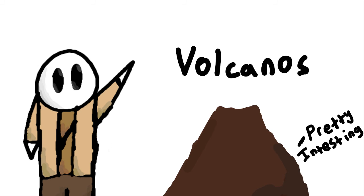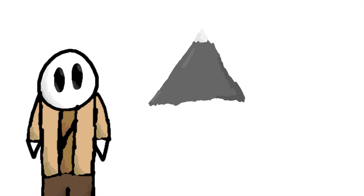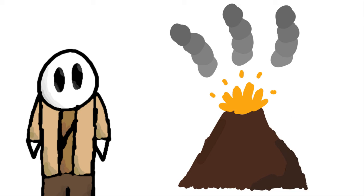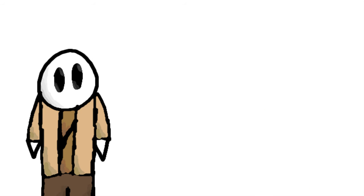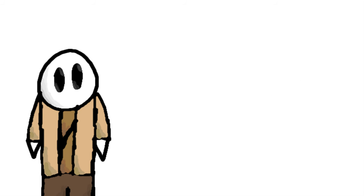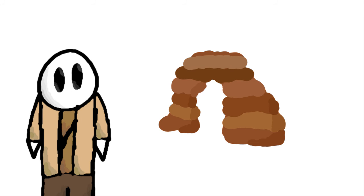Volcanoes are pretty interesting. They're like mountains, but sometimes they explode. They send ash flying and spew lava all over the place. When the lava dries, it could form some interesting rock formations. Speaking of rock formations, have you ever seen those rock archways? They look almost man-made, but they really aren't.